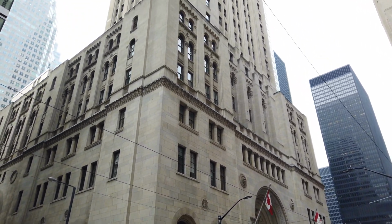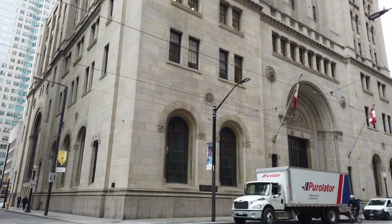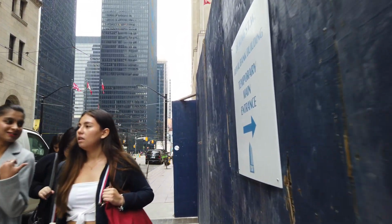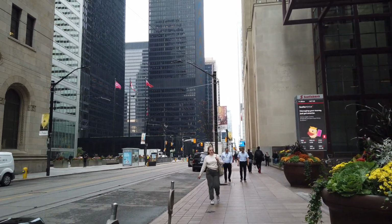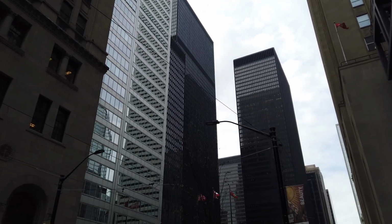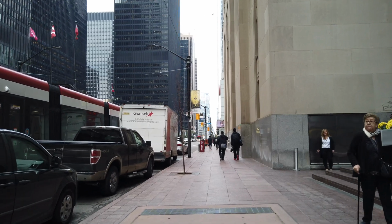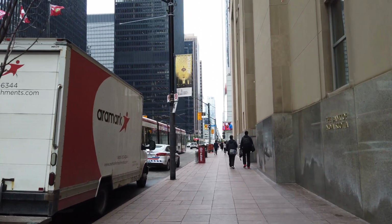And this is Commerce Court North. That was completed in 1931, and it was the tallest building in the city all the way up until the 1960s, when the first Toronto Dominion Centre Tower was completed. And that first Toronto Dominion Centre Tower is just coming into view right now. It's the taller of these black office towers you can see up ahead. And when it went up, it looked like an enormous monolith towering over the rest of the downtown skyline, dwarfing the Commerce Court North building.